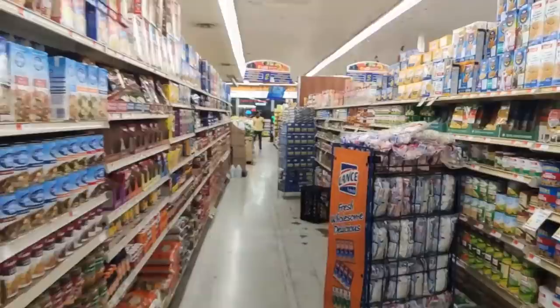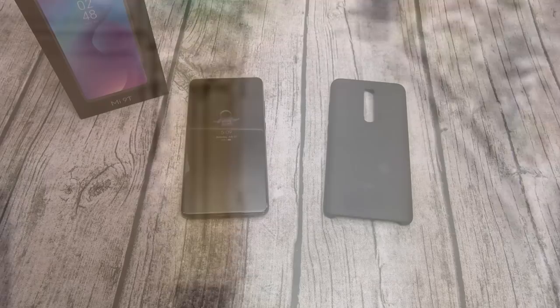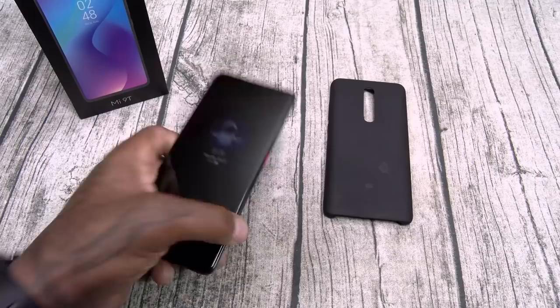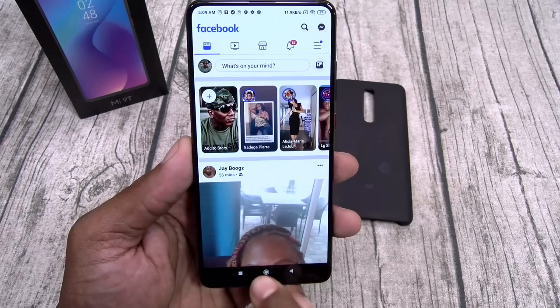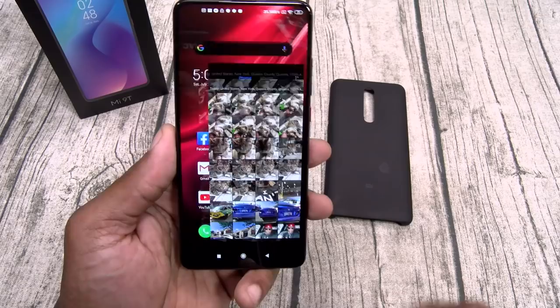Okay, so now let me show you one of my favorite features, second space, or as I call it, thought protection. Here's how it works. Now I'm gonna open up the phone using my right thumb. This is my regular finger. If you notice, you see the red wallpaper in the background. Let's go to Facebook. That's me, that's my Facebook. Let's go to Instagram. That's me, that's my Instagram. And let's go to gallery. There's all the photos that I took.